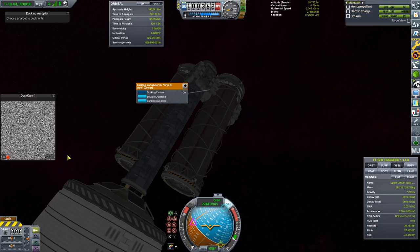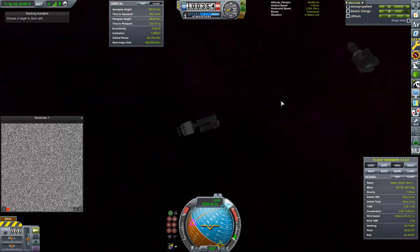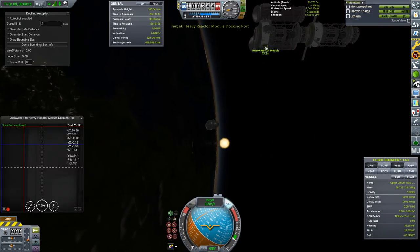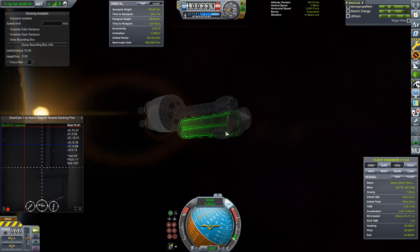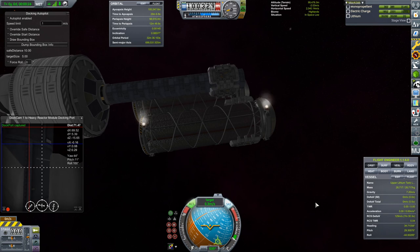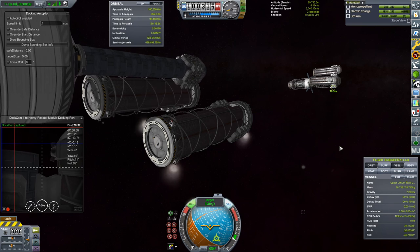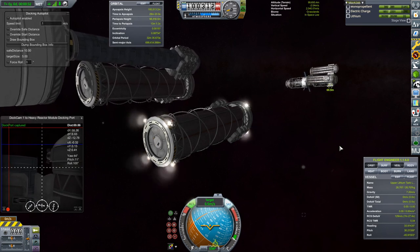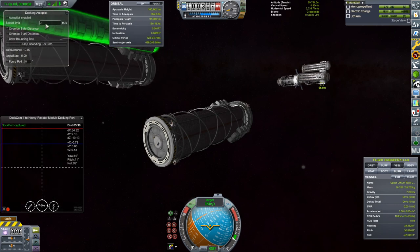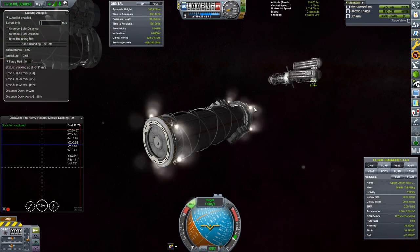Control from here. Docking camera on. I don't really need the docking camera. It's just kind of for, because it looks cool, basically. All right, let's back away here. Give me some clearance. All right, limit you to 1 meter per second, force roll, autopilot engage.